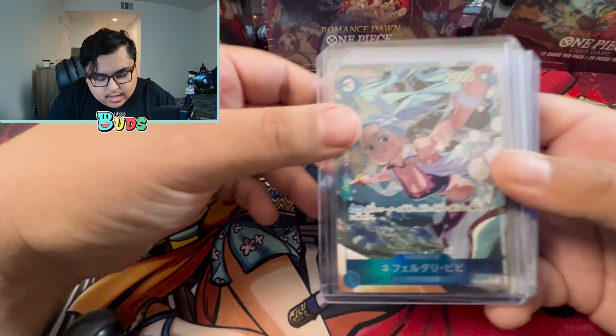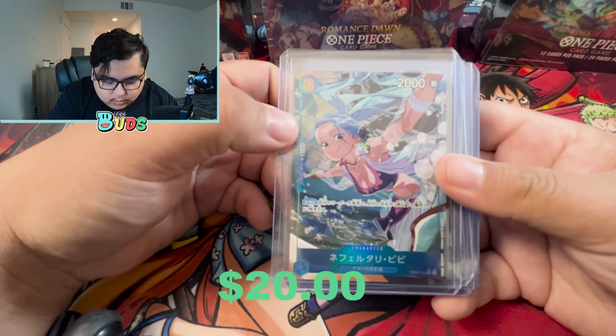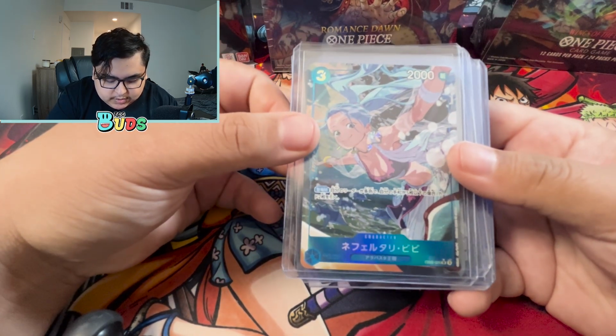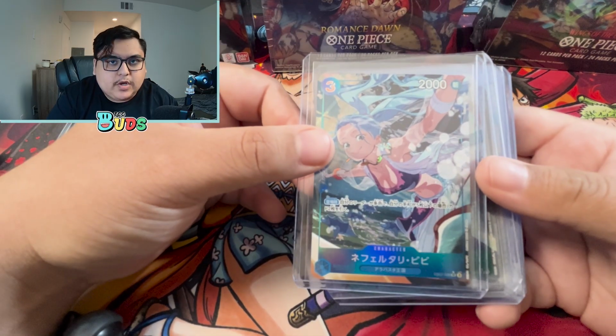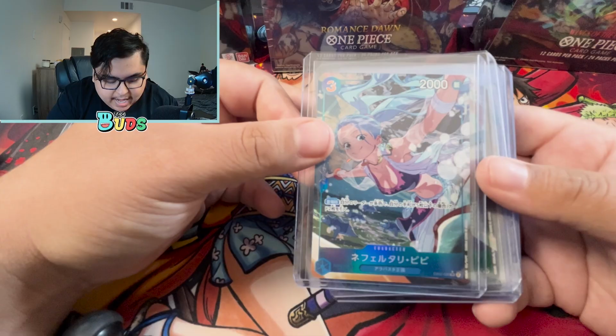Moving on, we have the Vivi, one of my personal favorite cards in this set. It's just beautiful. I think it's in OP11, but don't quote me. I'm saying no, actually EB02, but it's a beautiful card. Can't wait to see that in English.